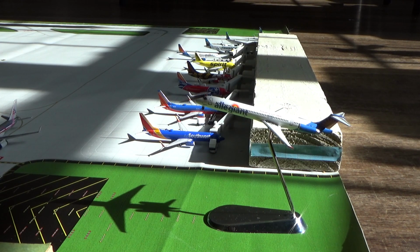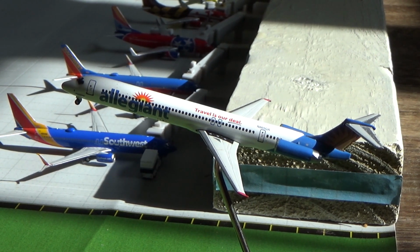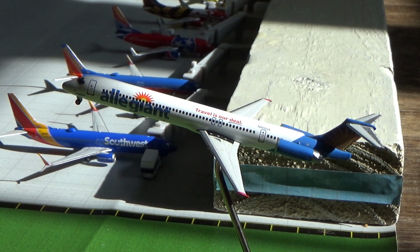But we got a jam-packed Stone International Airport update for you guys, so we are going to get started. Right here on short final, here we have the Allegiant Air McDonnell Douglas MD-83 coming in from Orlando Sanford's route, still going very, very strong.